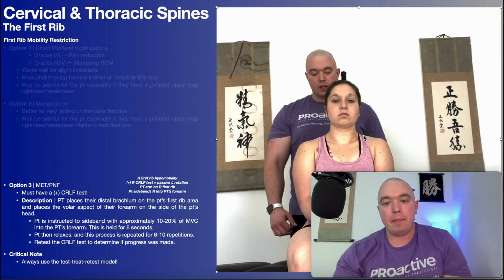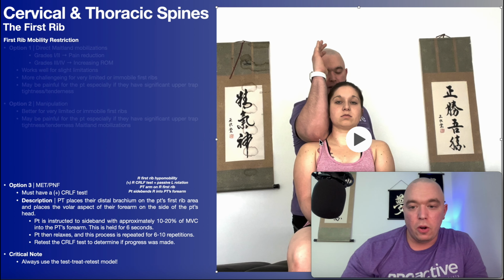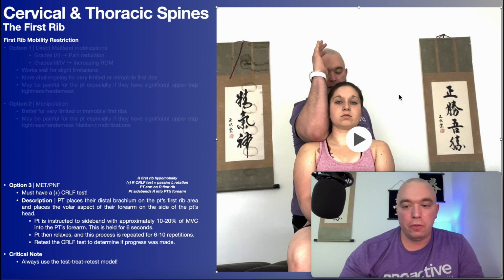Okay, let's take a look at that. So I'm going to put my distal brachium on her first rib area. I'm not pushing down. I don't have to push down. Okay, and then my volar forearm is against the side of her head. The patient is then instructed to side bend with approximately 10 to 20% of her maximal volitional contraction force into my forearm. So she's going to be side bending her head towards her right. This is held for 6 seconds, okay? So she's going to push in. You'll see that in just a minute.